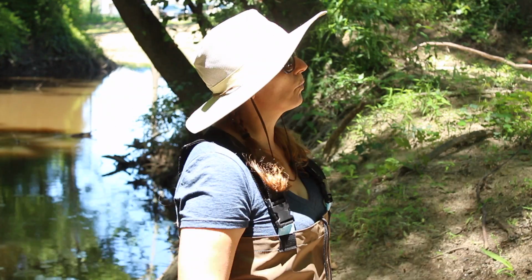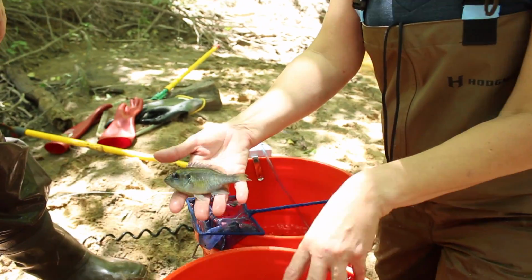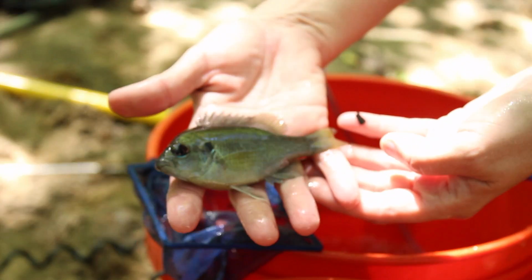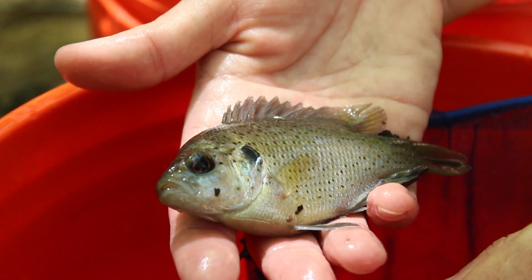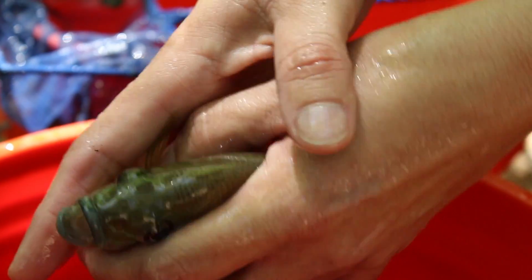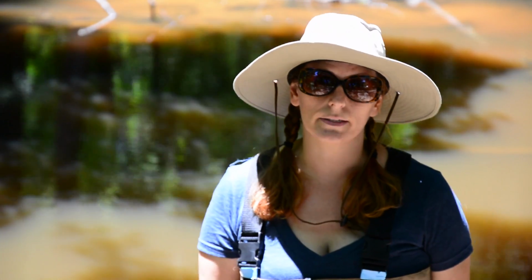And here at Gills Creek, we get a whole lot of sunfish species. So that would be bluegill, it's what everybody calls brim. So bluegill, red-breast sunfish, today we got a spotted sunfish. It also includes crappie and bass, largemouth bass.